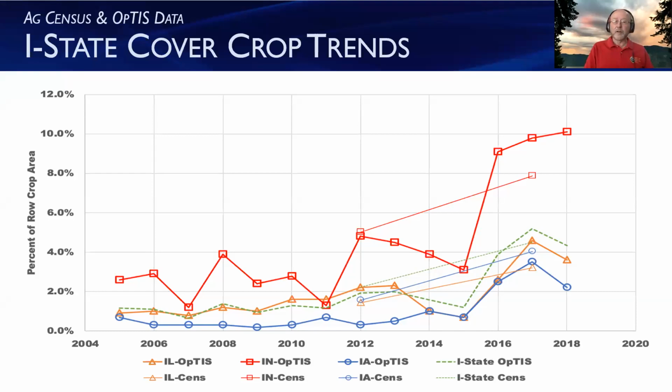But that overall big picture, it is certainly true that these are still in the single-digit percentage range in terms of adoption. We're getting a bit higher than that in Indiana, but we definitely still have a ways to go before we see broad-scale adoption of this practice, which is believed, and I think has been demonstrated, to have numerous environmental benefits.